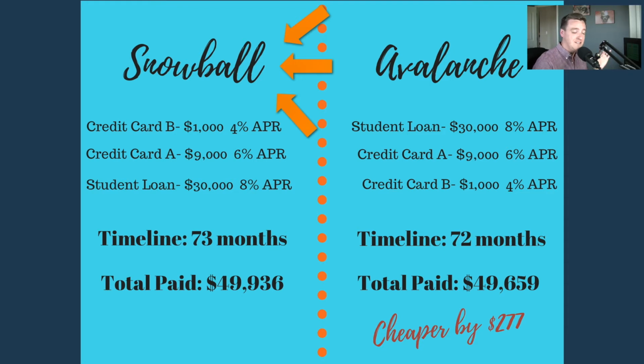And the odds are the people on the snowball are going to be out faster than those 73 months because there's something motivating about those successes. When you get rid of credit card B, suddenly you feel good and you're ready to attack that 9,000 and the end is in your sights. So you start tackling that. With the avalanche, that 30,000 being up front, that's the majority of that 72 months. That's years of those minimum payments. Now, hopefully they're paying on it faster than that. This is just calculating from minimum payments. But in the end, the snowball, just behavior-wise, human nature-wise, is what I recommend you do.